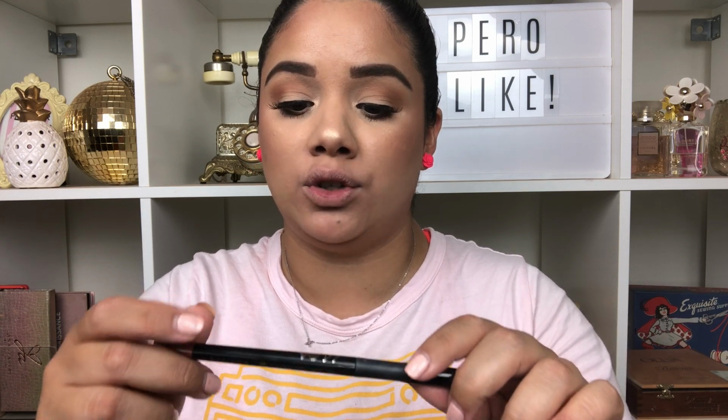For my current favorite obsession lip liner, this is the LA Girl. This is their Ultimate Intense Stay Outer lip liner, and this one is in the shade Keep It Spicy. Love, love, love this one so much. So affordable as well. Sometimes Ulta has buy one get one 50% off, or just 50% off of LA Girl products. I think I got this for like $2.50. Regularly I think it's about $5.